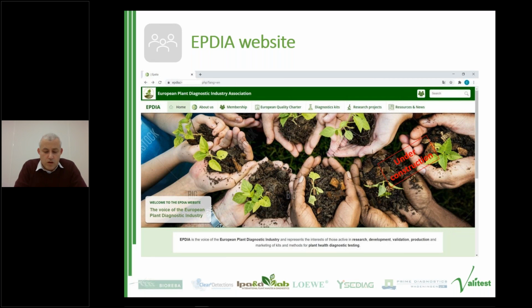So the website, for us, is very important, and it is under construction. Here you have a screenshot from the website. It's not the final one, but you can understand all the information that you will have in it. You will be able to understand how to become a member and who the members are. The European Quality Charter will be on the website, so it will be useful, and you can also look at it as a user. Some research projects on plant health diagnostics will be present, so you'll be able to get the information and some research and news.